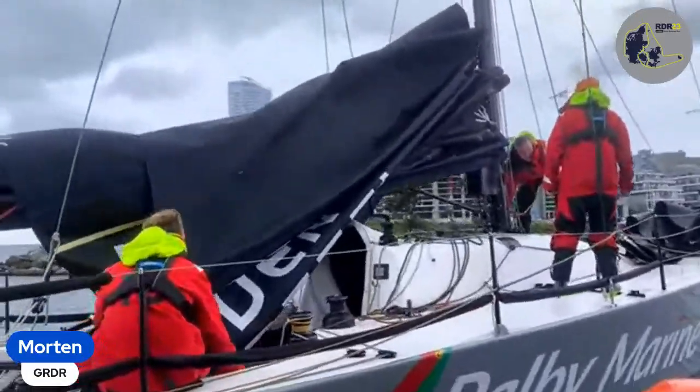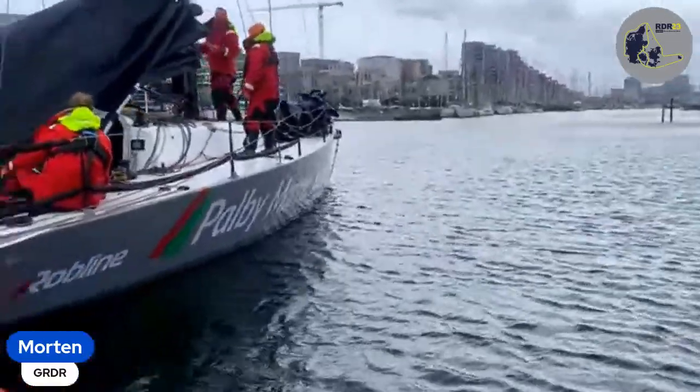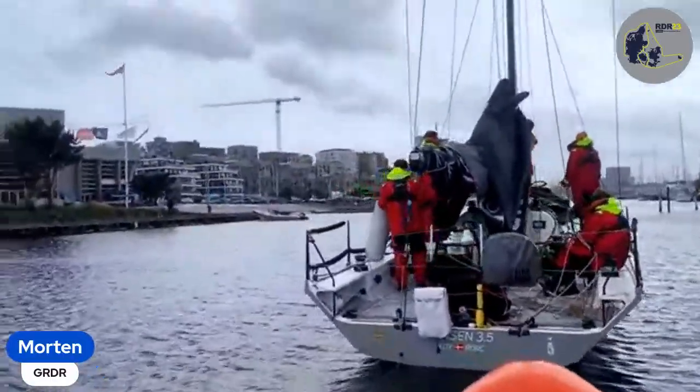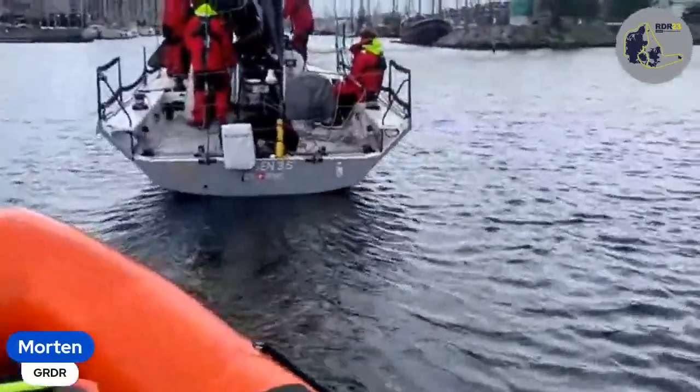Mark just said that they were going to get out later to get the boat back to Horsens. Well, the good news about that is that in this area, the wind should drop for a few hours before it picks up again later this afternoon to full storm.